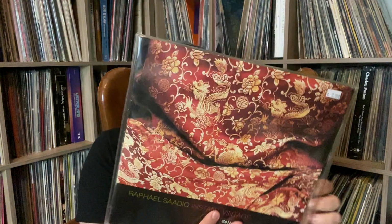In with that actually came this record. Raphael Saadiq, Instant Vintage. This is a really cool record. I've never heard of this before, but this is a very modern soul hip-hop infused album. Double LP. I don't know a lot about this record. Like I said, I got it yesterday, listened to it once today, and was pretty impressed. It was very good. So that's another one.